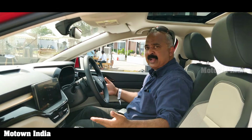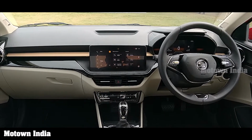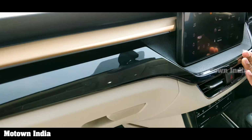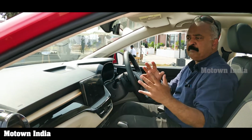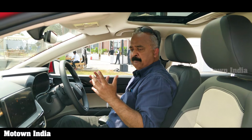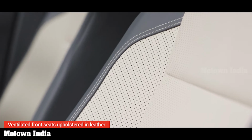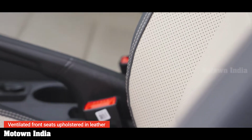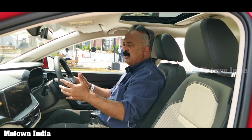But now let's get back to the cabin, and we realize the cabin is very chic. The dashboard area is made of good plastic. There is a lot of piano black finish here, and it's got a different mix of color here, so it's quite vibrant. And the interesting part is for the driver, he and the co-passenger here get ventilated seats, and that makes a lot of sense in a place like Mumbai. Right now it's very humid and hot, and the moment I got in, I switched on the air conditioner. Very effective.